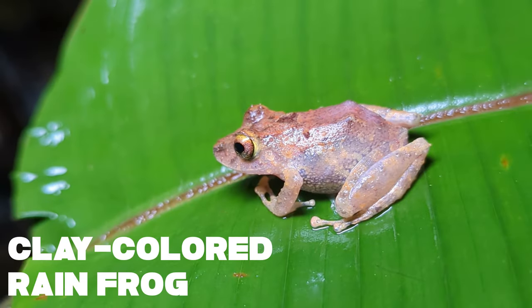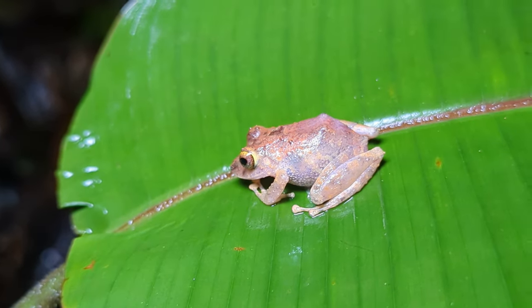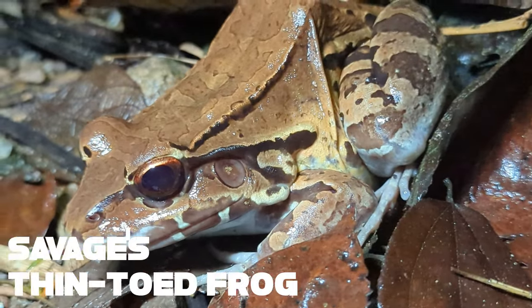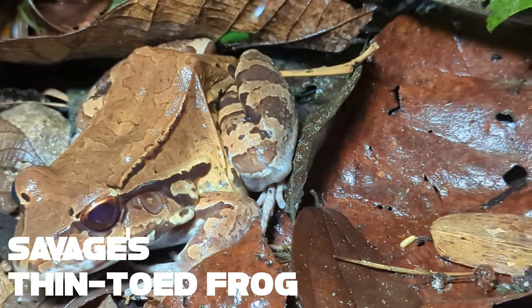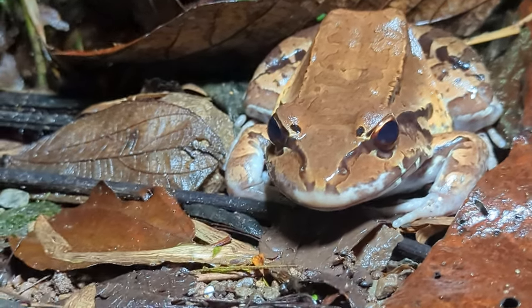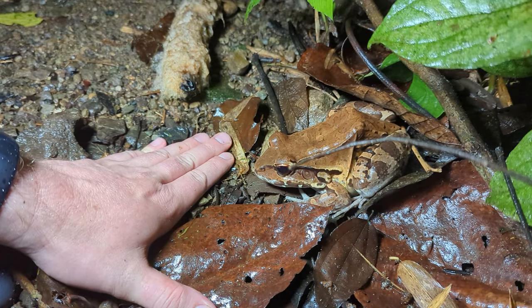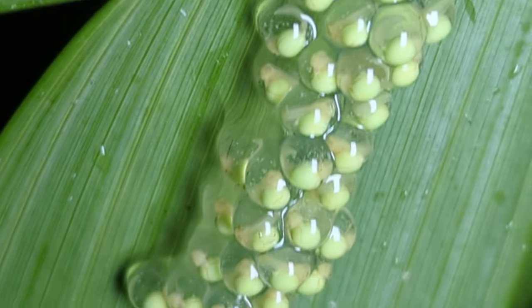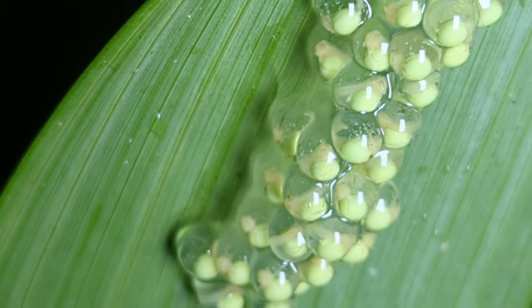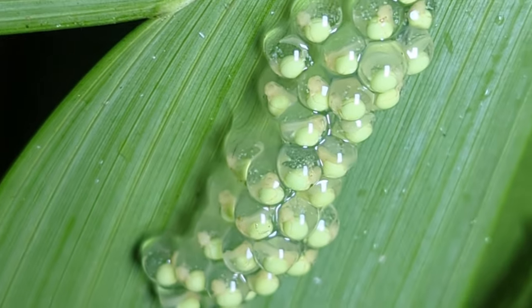Pretty soon, we come across a clay-colored rain frog. And although it's difficult to see here, its irises often remind people of a sunset. Next, we found a Sauvage's thin-toed frog. This is also known as the smoky jungle frog, and it is easily the largest frog we saw out here. Here, just look at the size compared to my hand. Well, the night isn't quite over yet, as we just found this really cool egg sac. Now, this probably belongs to one of the most beautiful frogs out here, the red-eyed leaf frog. And I have a feeling if we look just a little bit harder, we will find one very soon.